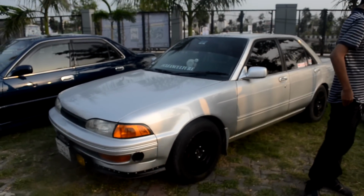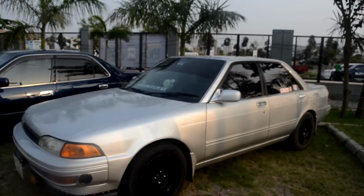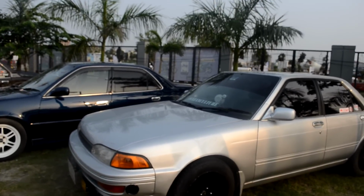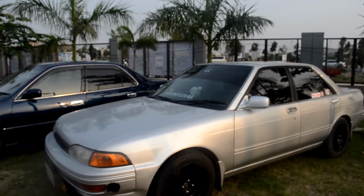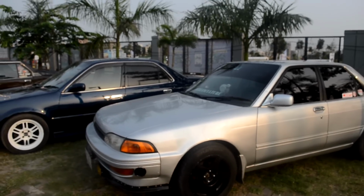What rims do you have? The model is 1552. Oh, okay. They're kind of the one that Ken Block used on his Fiesta. They look really nice. These are replicas though. Of course. The original is way too expensive.